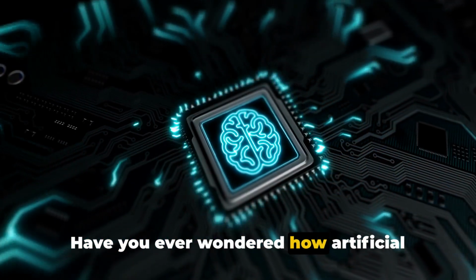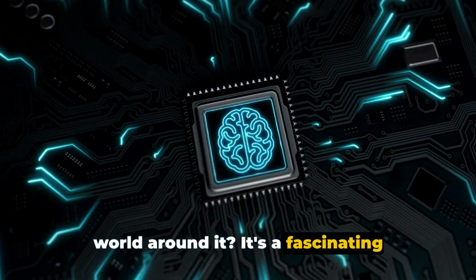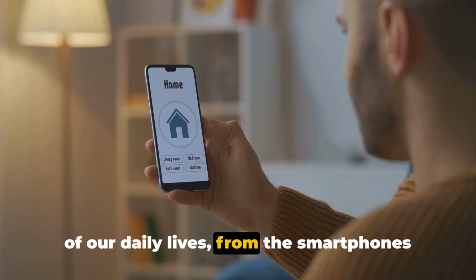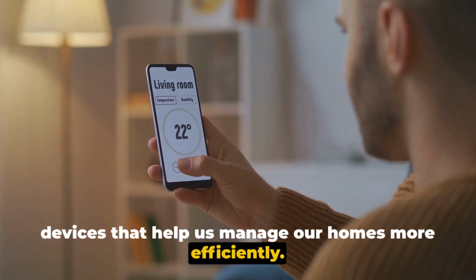Have you ever wondered how artificial intelligence, or AI, makes sense of the world around it? It's a fascinating question, isn't it? AI is already a part of our daily lives, from the smartphones we carry in our pockets to the smart home devices that help us manage our homes more efficiently.